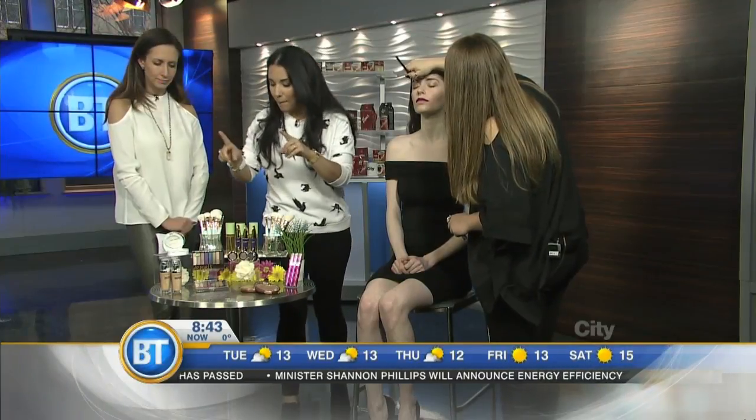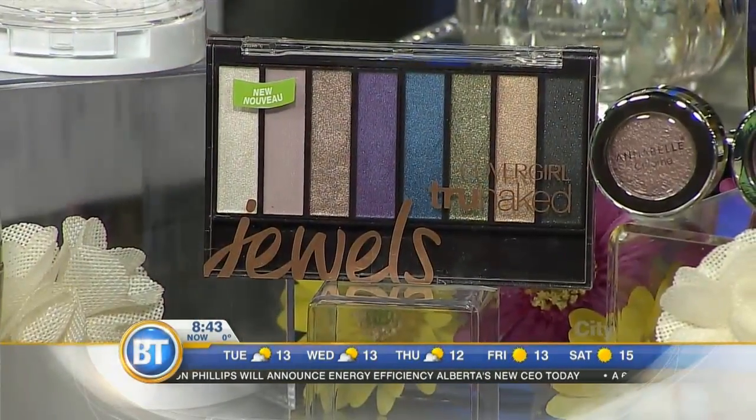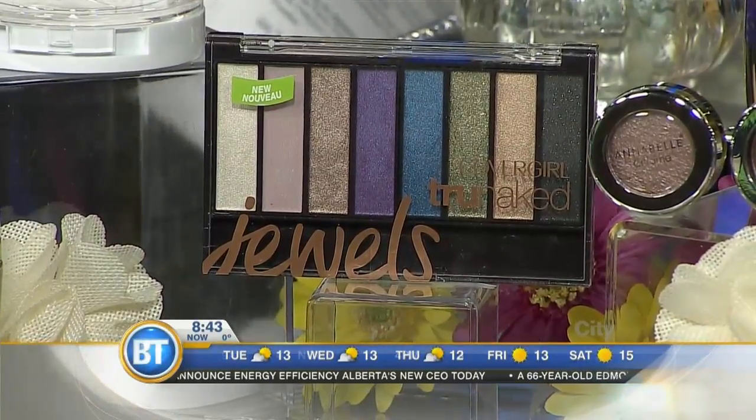Then moving on to the eyes, you could definitely do a pop of color if you wanted to, but we're going to concentrate on the lips. So we're going to keep the tones a little bit more of a champagne or a beautiful light palette. But you could, if you wanted to. There are so many different shades of champagne. We have a beautiful couple of shades here.